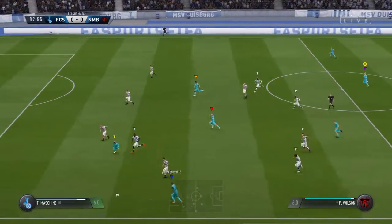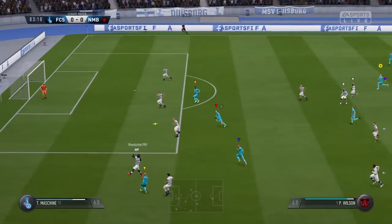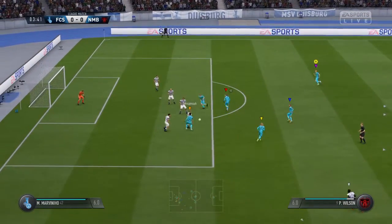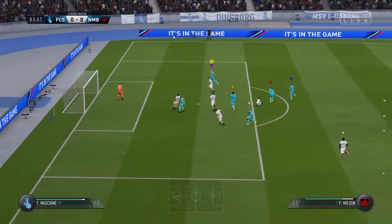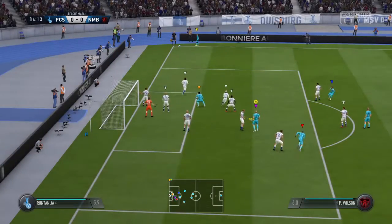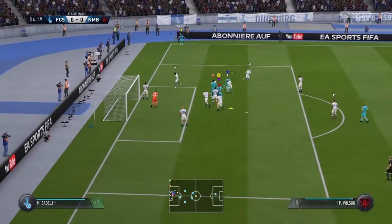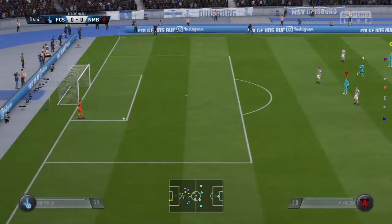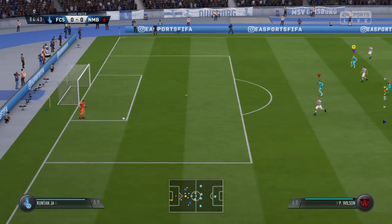Now a chance to get a bit of width into this attack. Asante. Can he finish? The shot's on. Got in the way. We're going to get a corner here because of that deflection. And in it goes. Got up well, but couldn't keep it down. Oh, the keeper was rooted to the spot, wasn't going to get there.